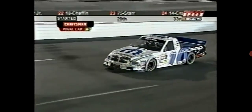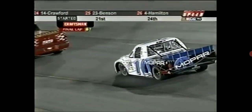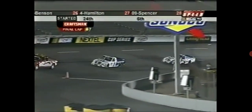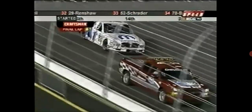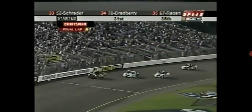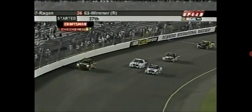What a great run by Ted Musgrave. Great run by this entire Ultra Motorsports team. Ted Musgrave, the 1 truck, Jamie McMurray, the 2 truck. They're going to have another 1-2 finish for Jimmy Smith. And Ted Musgrave will come across the start-finish line under caution, but the checkered flag will fly, and Ted Musgrave is your winner tonight in Richmond. Coming home second with a great finish, the 2 of Jamie McMurray.